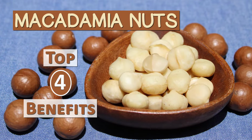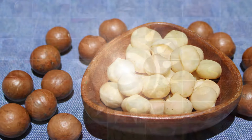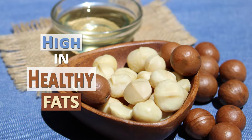Top 4 benefits of macadamia nuts and 7 fun facts. Benefit number 1. High in healthy fats.